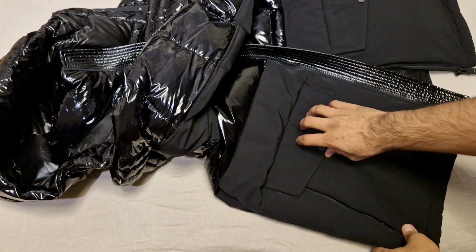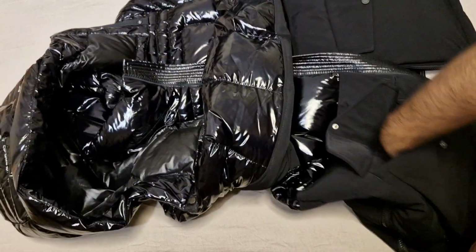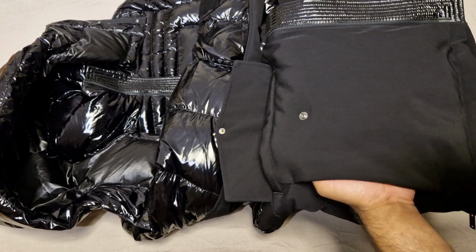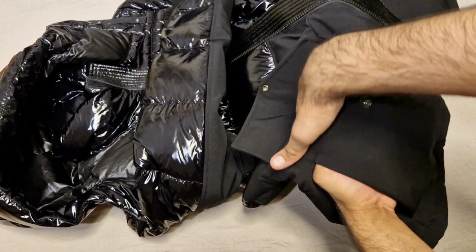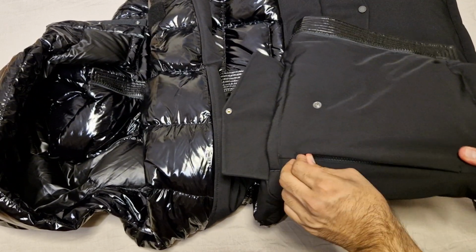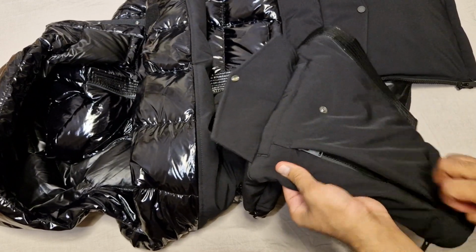Then we've got the matte black with nice big pockets. I really love jackets that have pockets like this, so you know, the deep inside pocket and then the other double pocket. One of the best things ever is when a puffer or a jacket or a parka has these double pockets. Amazing. That's literally two separate pockets, but it's one pocket in one. Amazing. Got the Moose Knuckles hardware there with a matte black zip.